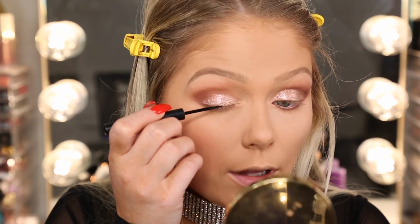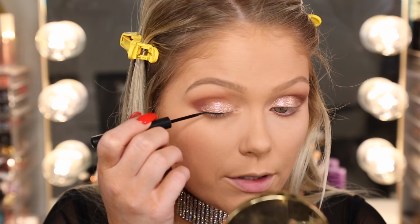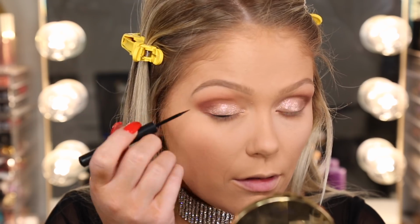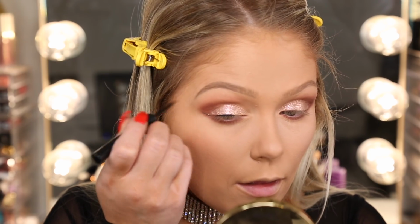Then I'm gonna go in and do a liquid liner, and I'm gonna use the Schwing liquid liner from the Balm. I have been obsessed with this liner recently. It's so good. It's so black, very precise, and very easy to work with. I'm gonna do a winged liner today. Trying to do liquid liner on camera without looking crazy is like top 10 hardest things I've ever had to do.